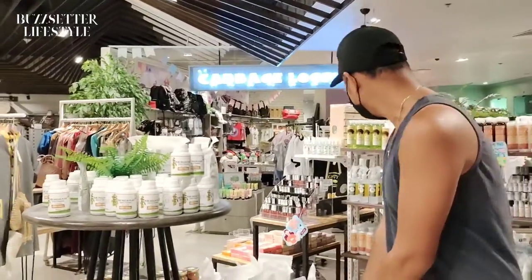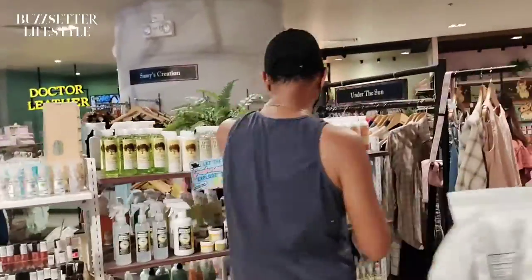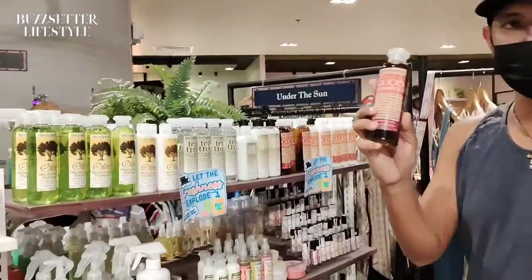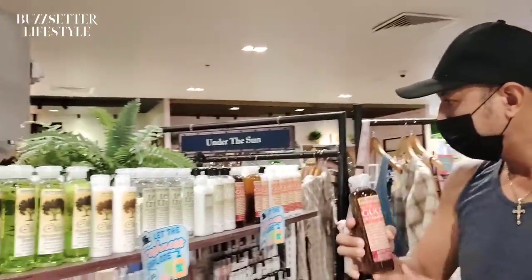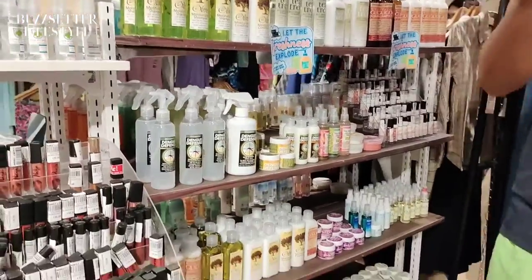Interesting. So, a lot over here, this is the shampoo area. It's called the Google Shampoo. You can see it. They also got tea over here. They also have for dandruff. You have dandruff right here as well.